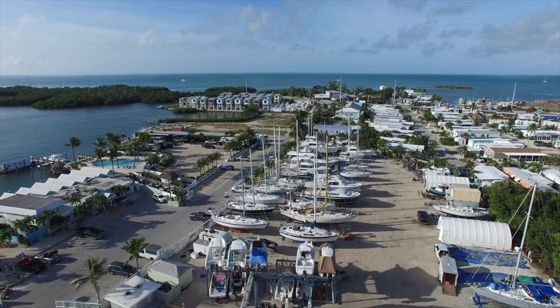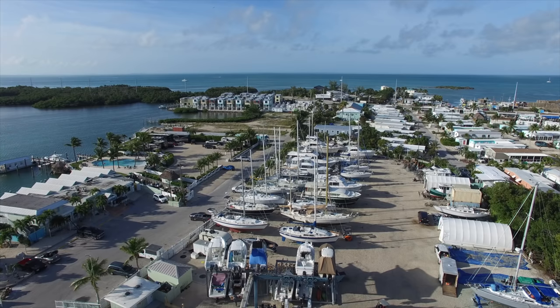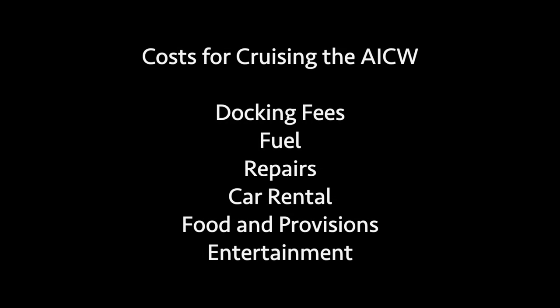Car rental, if you're going to move between locations, you're going to have something in the budget for car rental. Of course, for food and provisions, and we're going to talk about provisioning later. So total up your costs based on what you think you are going to require for your comfort and your lifestyle, and plan accordingly.